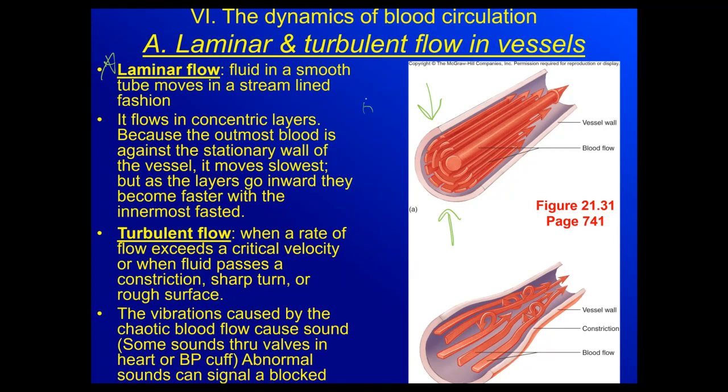It's in concentric layers, so the speed of this blood is in concentric layers. Now, the outermost layer right here is actually the slowest moving layer of the blood. You've got to remember that this blood is right next to the wall of this tube, or artery or vein, and that means that there's drag on it. The tube itself is completely stationary, meaning that it's not moving. So as this blood travels down this tube, it's getting dragged on and slowed down by the fact that it's right next to the stationary wall.